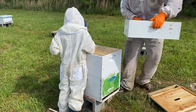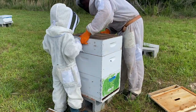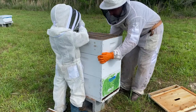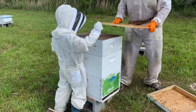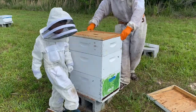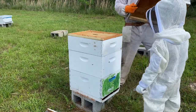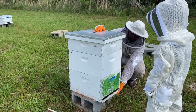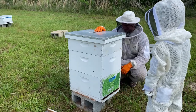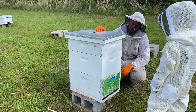Also, the eggs that a laying worker lays will grow to become drones, because the queen can lay fertilized or unfertilized eggs, but a laying worker can only lay unfertilized eggs. So we already got a screen bottom board on this one. We still got our ground cinnamon here, so we're good to move on to the next one.